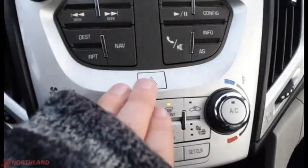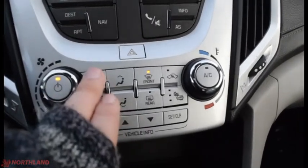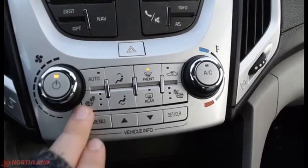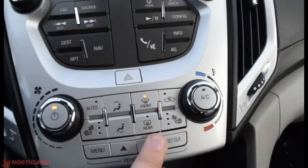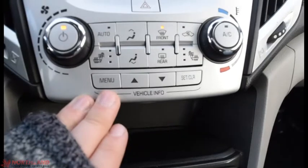Our selectors right here. We have our hazard lights, climate control. We do have the power up and down with the power. You have your auto, you have where it's going to blow out of. You have your seats there, as well as your front and rear defrost and your circulation. Temperature control is here. This one controls that little screen in the middle I showed you earlier.